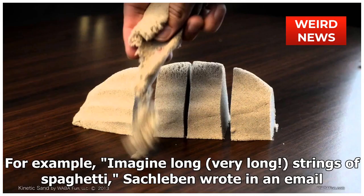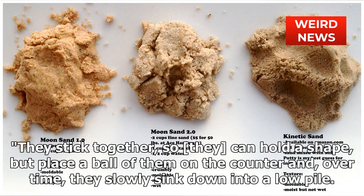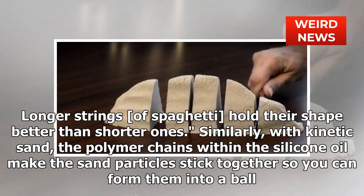For example, imagine long, very long, strings of spaghetti, Sachleben wrote in an email. They stick together, so they can hold a shape. But place a ball of them on the counter and, over time, they slowly sink down into a low pile. Longer strings of spaghetti hold their shape better than shorter ones.